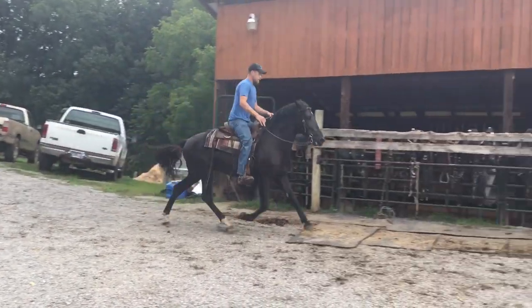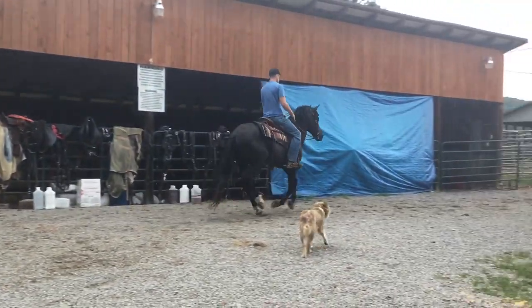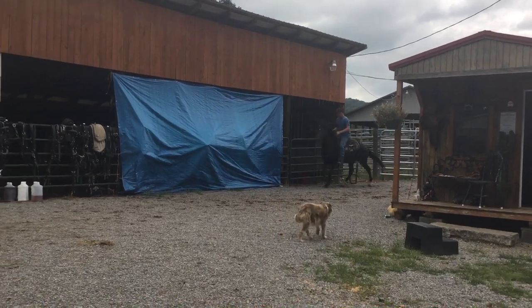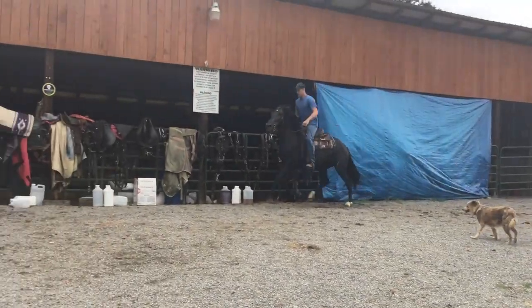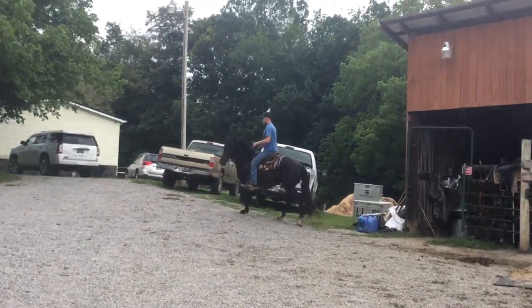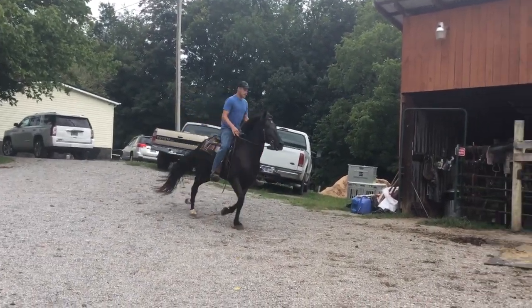Got good legs, good feet. He stands 15 hands, maybe 15-1. And he's Friesian quarter horse cross. Got that thick mane and tail. He's a pretty rascal too now. He's jet black, got a star and 2 little white feet. But he's gentle and he'll make you a super nice horse.